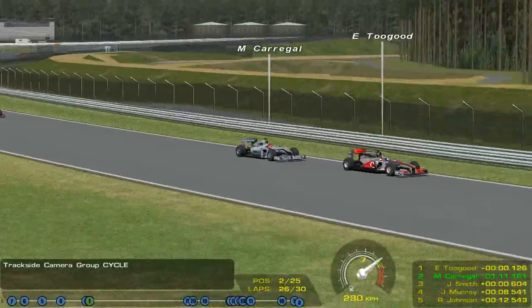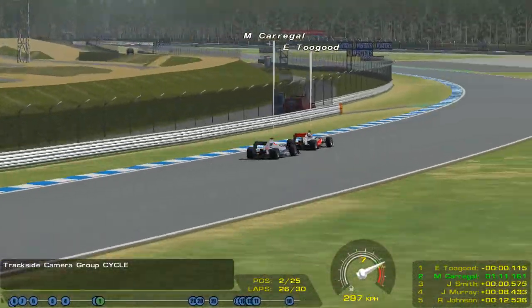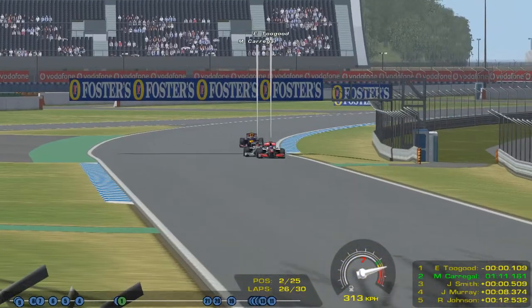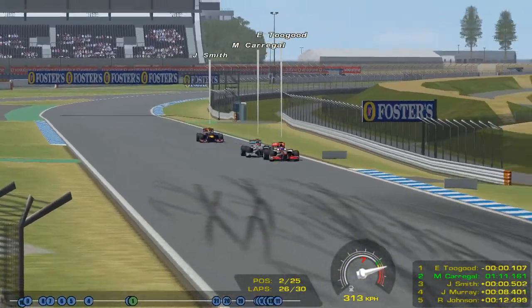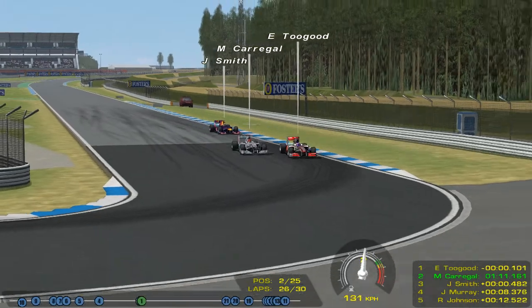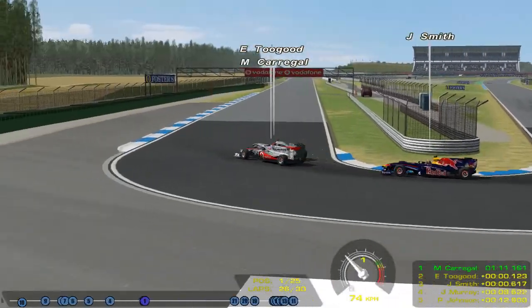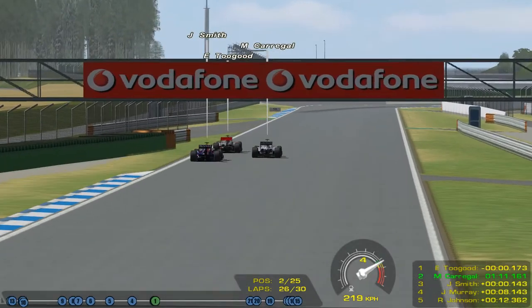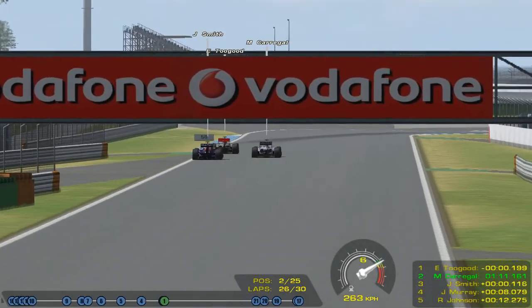Tried to cut you off. Run out of the corner, and Carragher sitting very prettily in the slipstream now. Smith is a bit closer this time around, so Carragher might have to watch his back when he goes for the move. If he goes for the move, he's gone for it. Does he? He's up the inside. He's gained more time than last time, and now look at Smith. He's trying to get involved in that Red Bull.